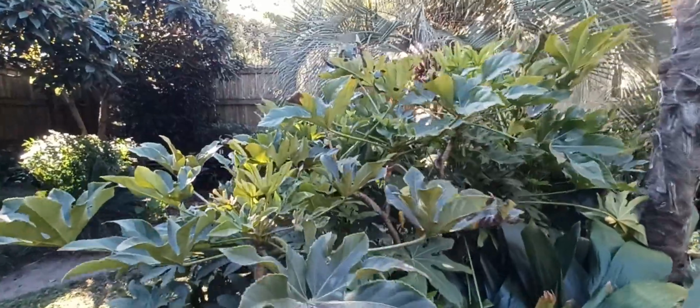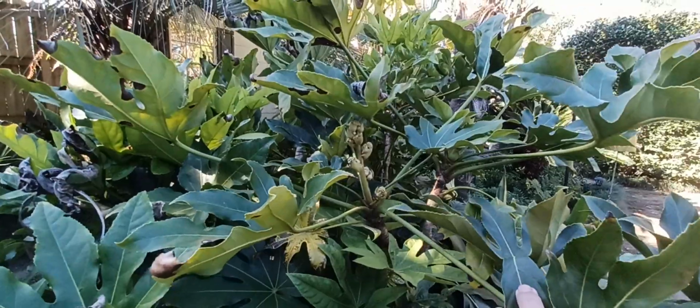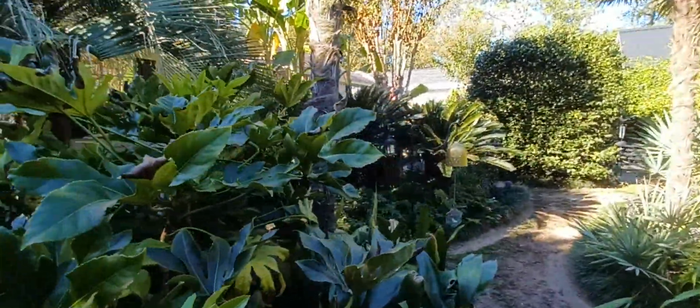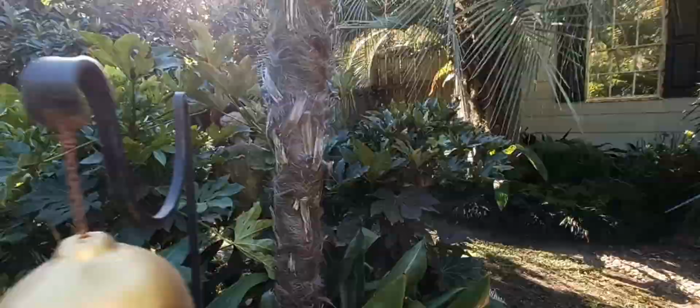Oh, I see some flowers starting. Well, I see the buds on this Fatsia Japonica as well. These always bloom, and when they bloom, they have a spicy scented flower, slightly peppery, sweet and peppery smelling. Oh, there's a big one on this side. I will clean this up this week.